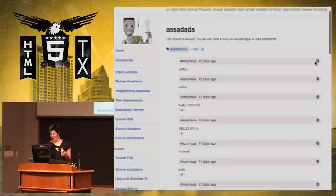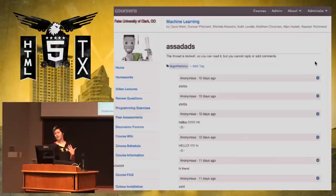But the thing I'm struggling to figure out with this one is how I'm going to handle really long threads, because we have some threads that are 1,000 posts long, and we obviously don't want to render those all in, so I'm going to have to do some incremental loading stuff. But anyway, you guys don't have to worry about that. That's my problem.